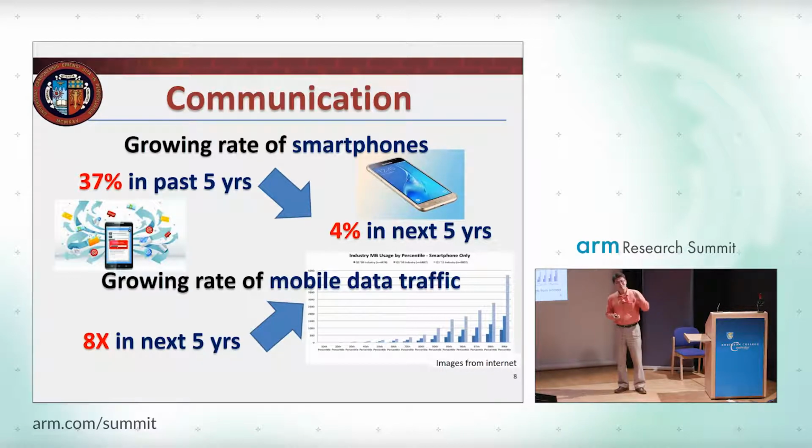The number of smartphones in the world increased by about 37% over the last 5 years. However, some analysts said it's going to saturate, dramatically, to 4%. This year we count more than a billion, so 4% is still not small, but the growth is lower. However, the mobile traffic is going to increase by about 800% over the next 5 years. I mean, that is enormous.